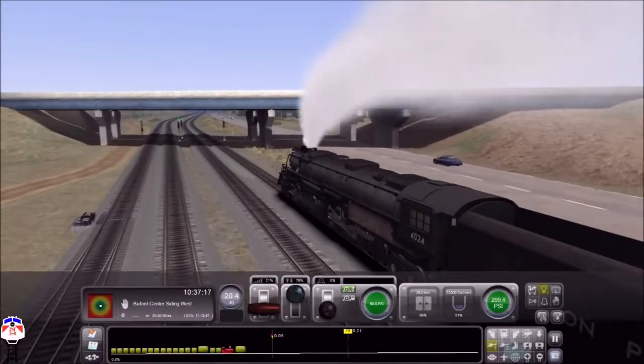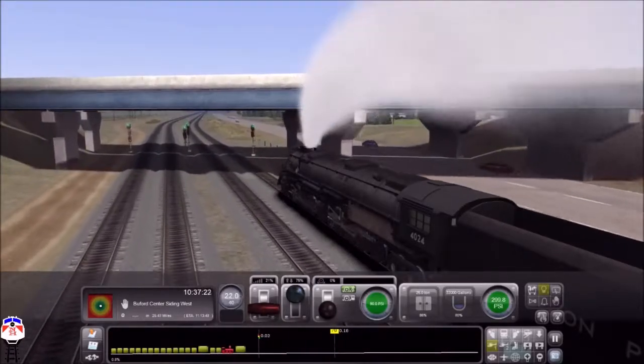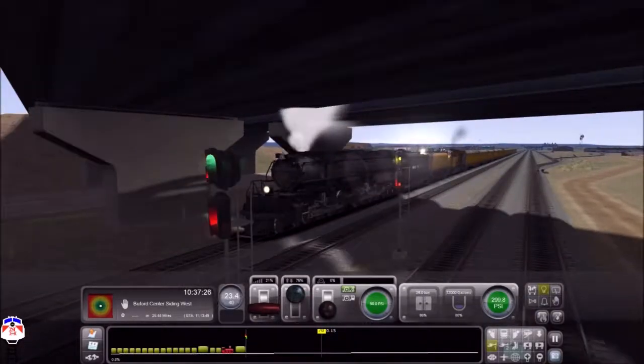Give it a little bit more power here. And of course I got some diesel help too, which is probably why I can get up to speed a little quicker.